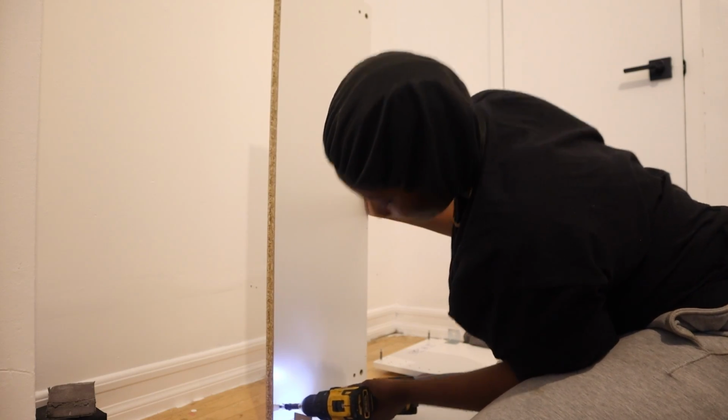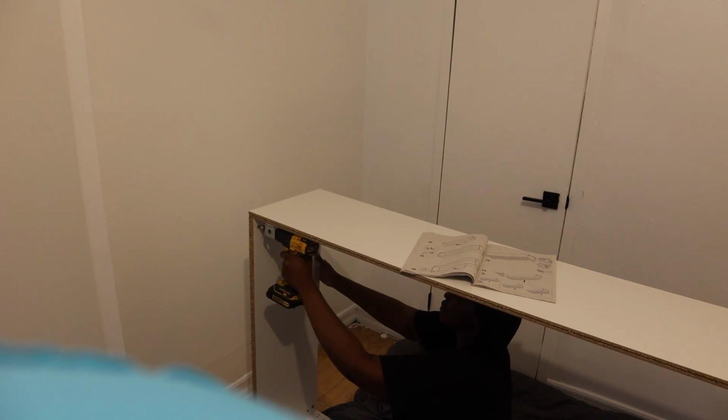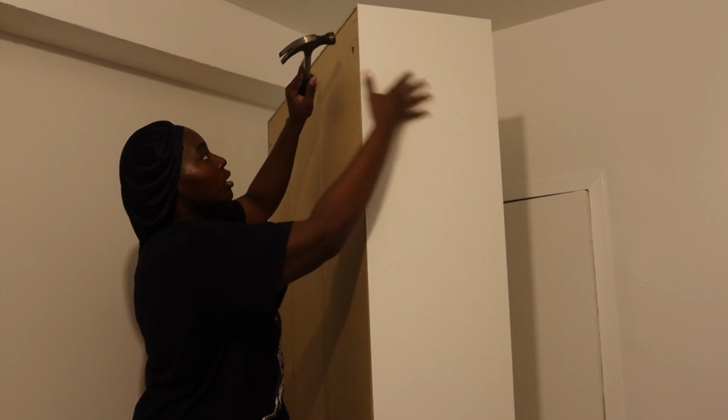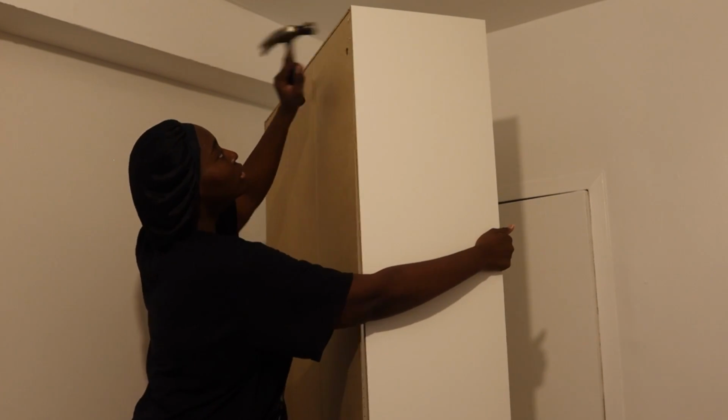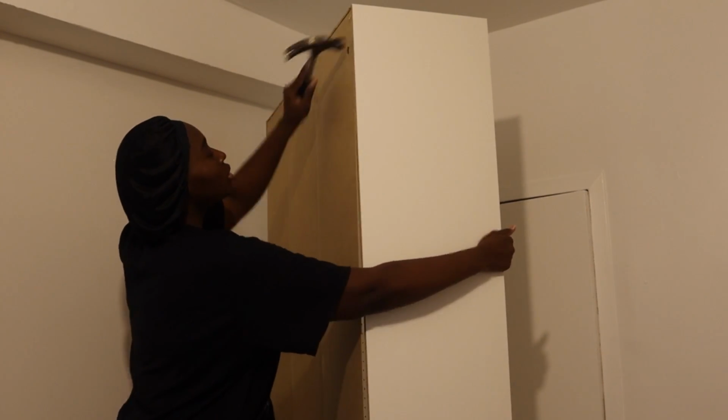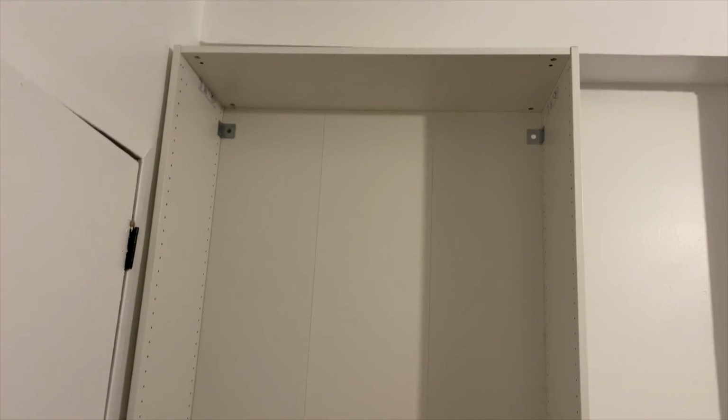Building the frame was so easy. I did need some help with the backing, so I asked my sisters to help me hold that up while I put in 2 nails. And after I put in the 2 nails, she was able to leave, and I just put in the rest of the nails. So frame 1 is done, and actually my room is so white. Like, the Ikea pack system looks like it's off-white compared to it, but it is what it is.